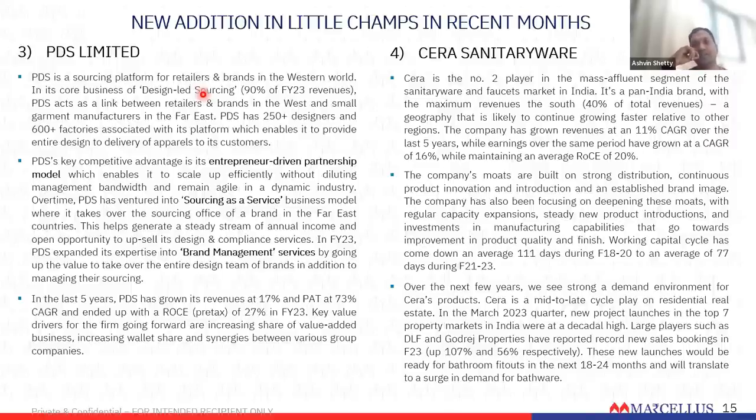So these companies consult with PDS in terms of designing, etc. And they have got a very strong repository in place. Secondly, these Western retailers, while they want to avail low-cost manufacturing advantage, don't want to face the hassle of compliance, etc., where actually PDS manages the show for them. So very strong business model, giving very strong value proposition to the retailer on the one hand.